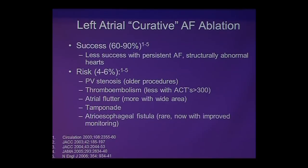Now, this involves going to the left atrium and doing quite a bit of burning. There are new technologies using freezing technology, for example. But usually you're in the left atrium for some time. That blood flow goes to the brain and to the heart. The structure is somewhat thin. So there are risks to this procedure, including narrowing of those veins. We've learned to avoid that by burning. The initial procedures were where the burning was done inside the veins, but now we burn outside the veins.